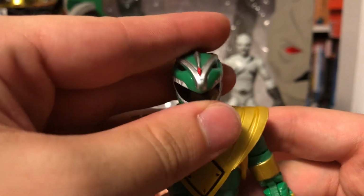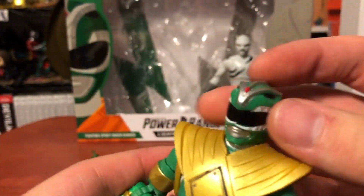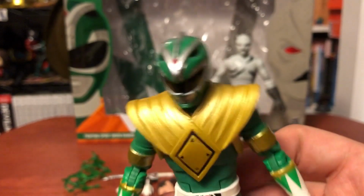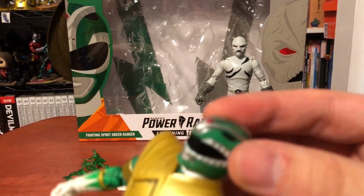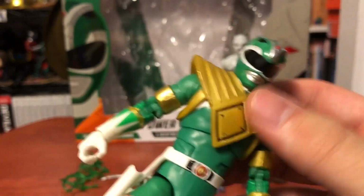But this is a little bit sloppy on the helmet overall. That being said, it is the Green Ranger Fighting Spirit helmet with the silver stripe. Now, there's no real reason why the silver stripe ever happened. From what we know, they had to remake a lot of costumes for the episode or got whatever they could, so someone decided, oh, he must have a silver stripe on his helmet. And that's what's represented here.